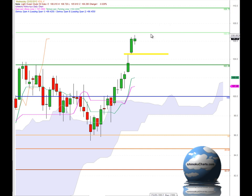So let's keep an eye on those levels around the 107 level and around the low and the 104.50 for the potential continuation of the trend or the change of trend and support down at the window that was opened.